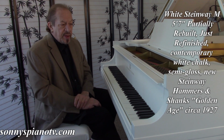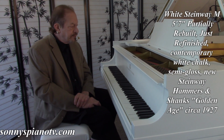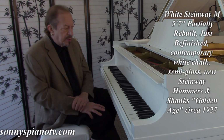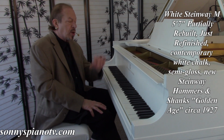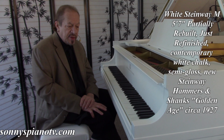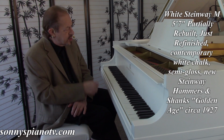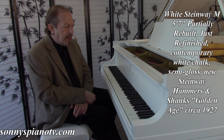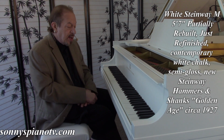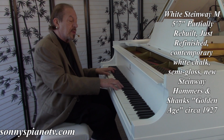But once again, 1927, Steinway Golden Age. And partial rebuild, new pins, new strings, new dampers, regilded plate, new decal on the soundboard, new Steinway hammers and shanks, lovely, lovely, original ivory keys in excellent condition, and a new finish. Yep. Like I said, this one's going to make somebody very happy. Maybe it'll be you. If you're interested, give me a call, send me an email, and we could talk about it.